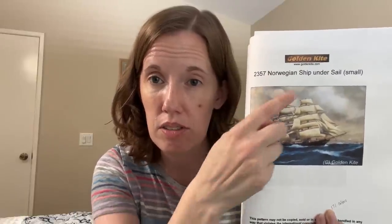Needlecraft Danny is working on this, and she's a lot farther along than I am. She's actually gotten into some of the blues, I think, because she's doing a different organization of stitching than I am, and it's looking real good. And she's got a big chunk of some of the sails finished. So head over to her channel if you want to see more.